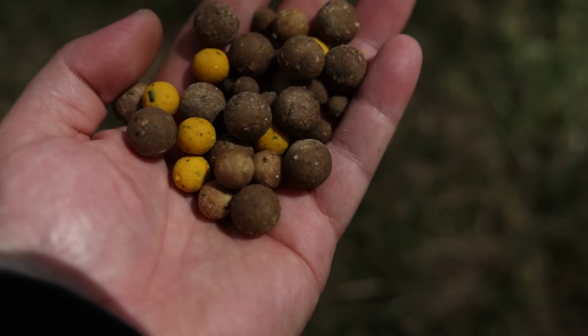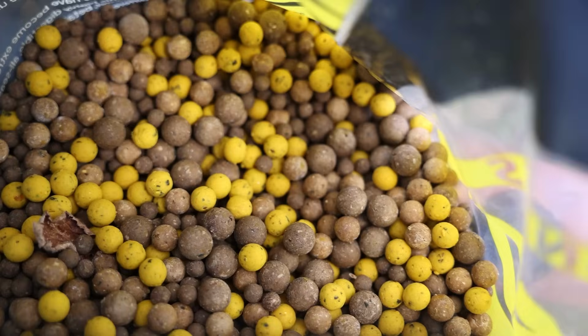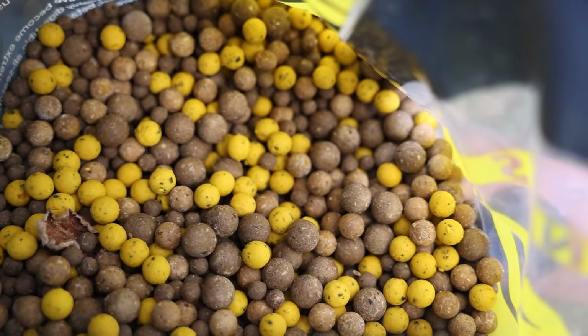Here, due to the fact that it's the only bait you're allowed, I've gone with a mega mix. So I've got 8 millers, 12 millers, 15 millers, some 2 or 3 different types of bait all in the same mix. And what that then allows me to do is create a particle style feeding situation on a boilie venue, in the fact that I've got really small boilies up to some bigger size boilies.